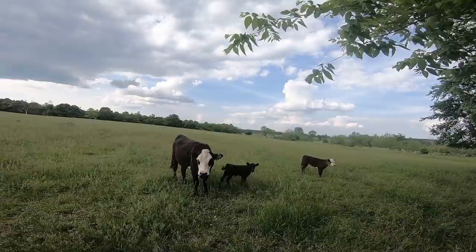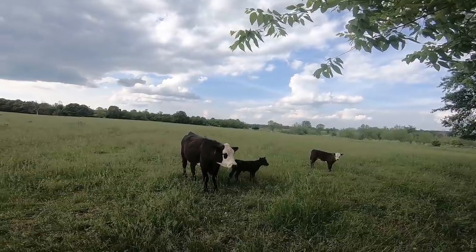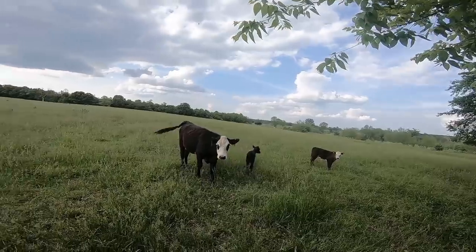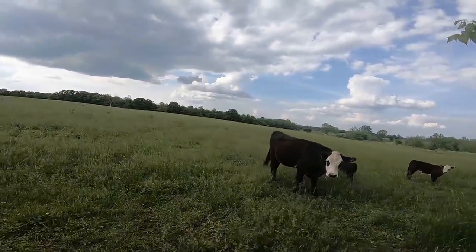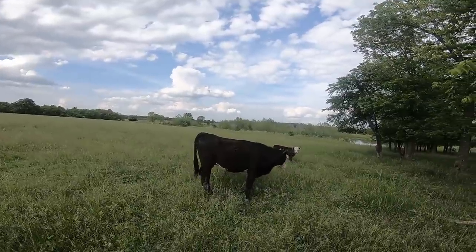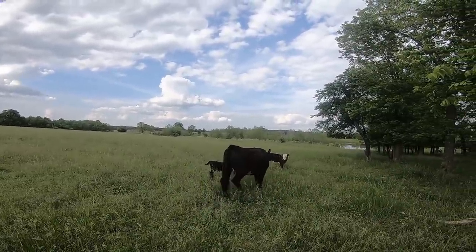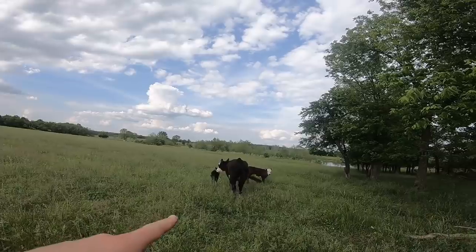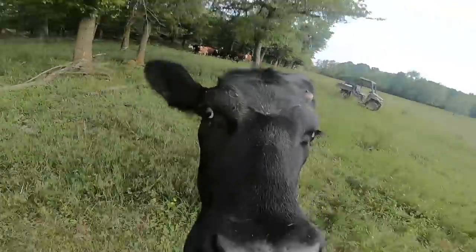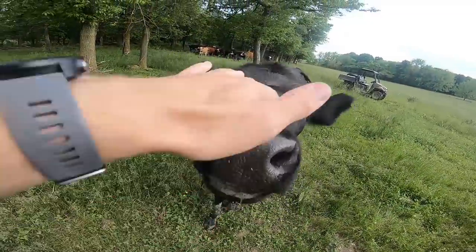So I think we have two heifers here, two little girls. And like I said, I did not expect these heifers to start calving yet. So I was not out here checking them every day till this heifer calved. I was expecting another couple months before calves are here.